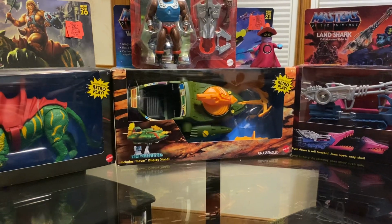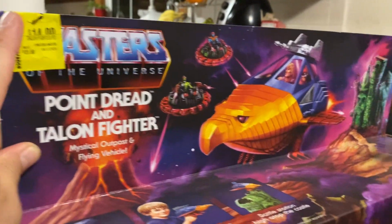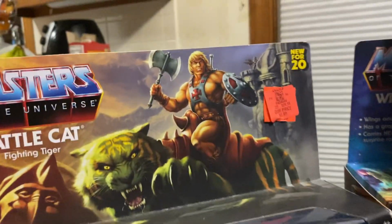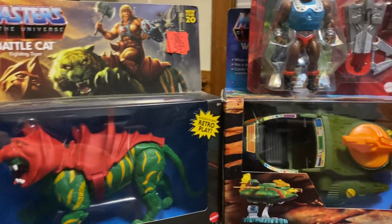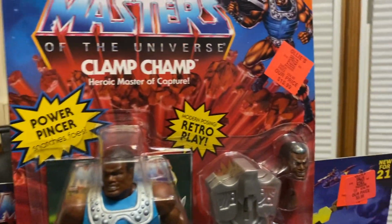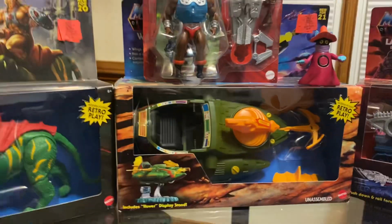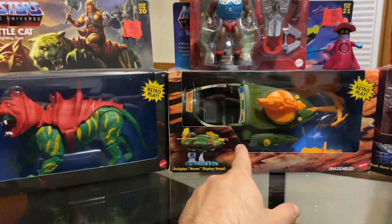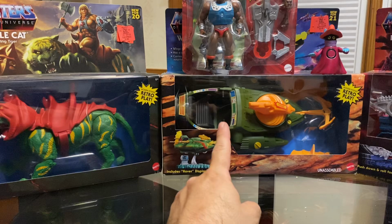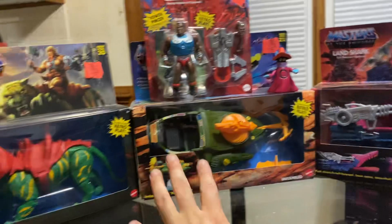I'm gonna give you a quick look over here. I got the Point Dread Talon Fighter for $14 at Walmart. And then from Ollie's, I got the Battle Cat for $14. I got three of them. I also got Clamshine for $15. That Wind Raider, which I'm planning on getting, maybe another Panther, another Wind Raider, and also I got a Langshot over here, which I'm going to customize all of this into new stuff.